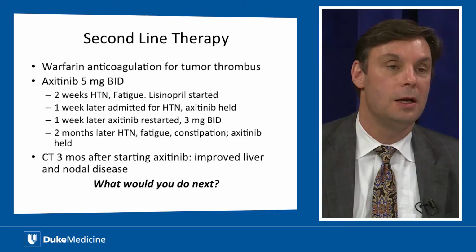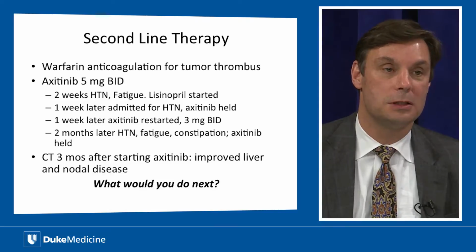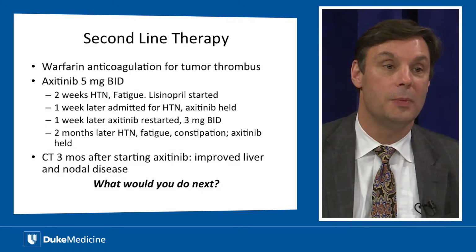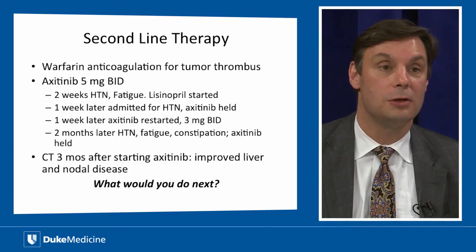Great, great. Well, it was easy for us back in 2012. There weren't a lot of other options. We did go with the axitinib, and we started her at 5 milligrams BID. She had recovered off of the sunitinib, all those side effects that she had experienced, and we did prophylax her with warfarin as well. She did develop toxicity within a couple of weeks on this, including hypertension and fatigue. But her platelet count, interestingly, remained normal.